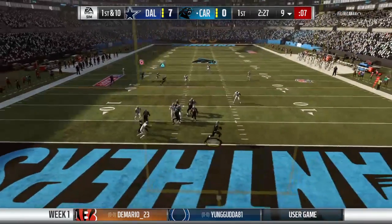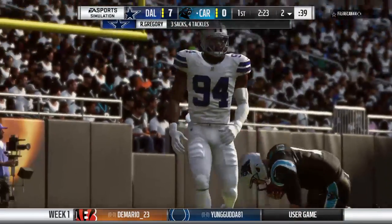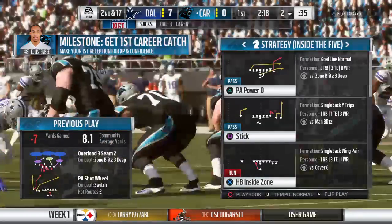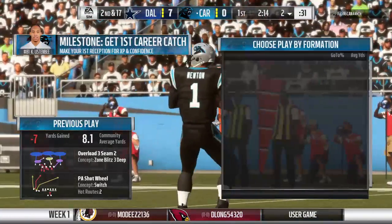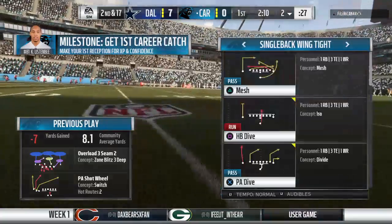On first down, Newton escaping the pressure. And he's going to go down right near the goal line. The officials look at each other. They're going to mark him at the 1-yard line. Randy Gregory able to disrupt yet another pass play. His 3rd sack of the afternoon.